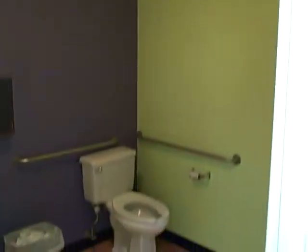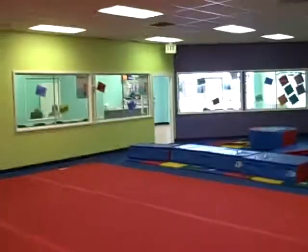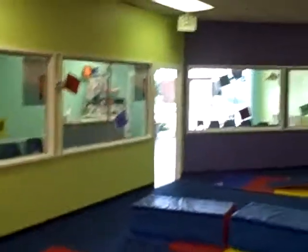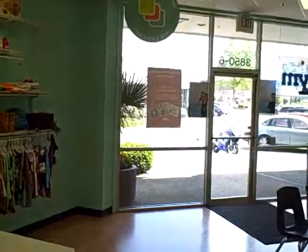Got the bathroom here. I don't think I had any before shots of the bathroom. Maybe the other one. That's attractive. So this is the main exercise room. So we're heading into the lobby area here, which is one of the colors from the other room, but there's also an additional color.